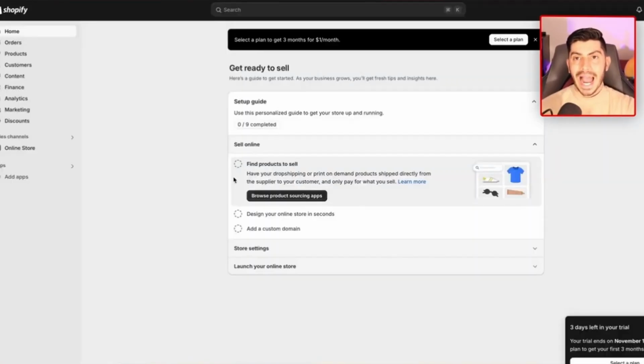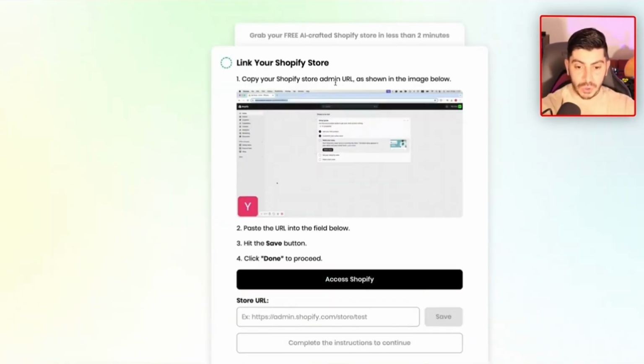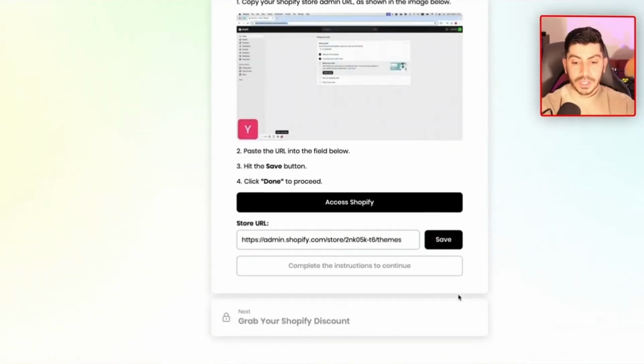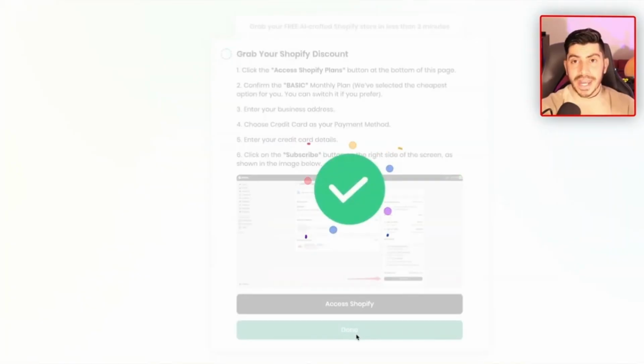So now we have our Shopify store. The next thing I do, I go back to buildyourstore.ai and I link the Shopify store that they just made for me with the $1 discount. As you guys can see here, link your Shopify store, copy your store admin URL as shown in the image below, paste into the URL field, hit save, and that's it. It's connected and it's going to start building my store with one click of a button. I hit save, I hit done. They give me my Shopify discount. And now on to the next step.